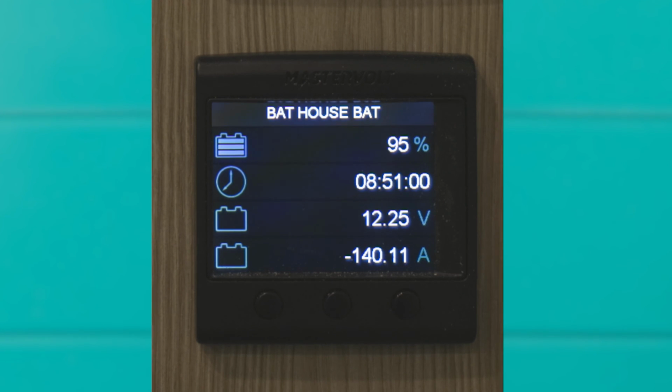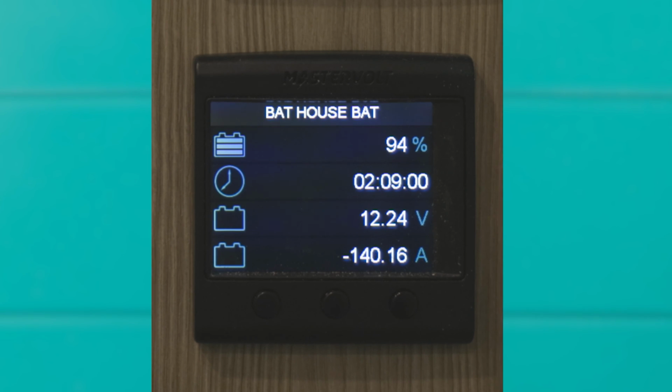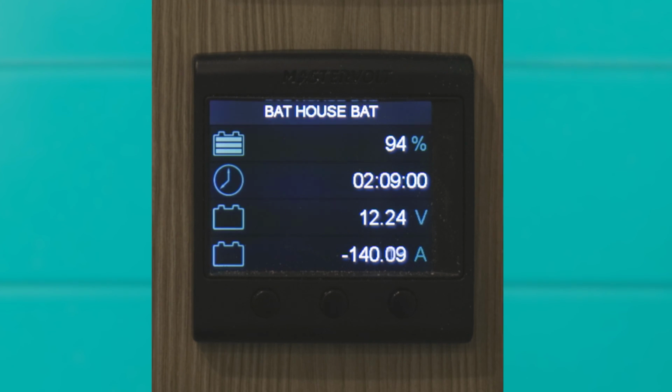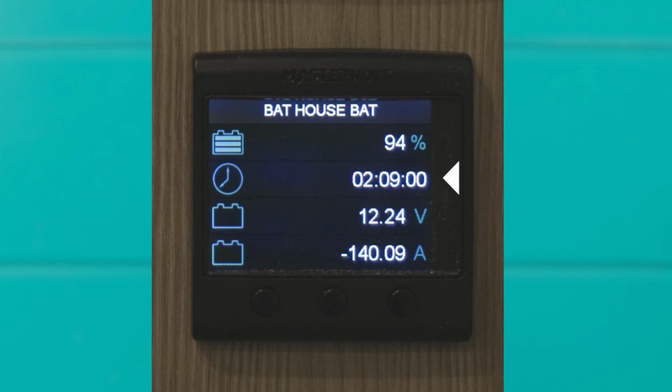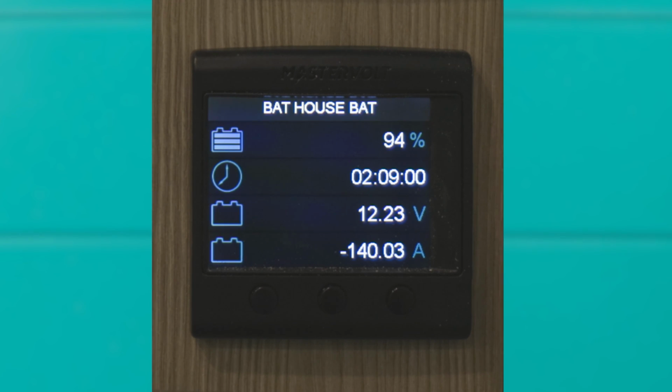The battery smart remote shows some crucial information about the energy in the battery. State of charge is a percentage of battery life remaining. It's like a fuel gauge showing a percentage of energy left in the tank. Time remaining is calculated by an algorithm based on current load on the battery, indicating how long the batteries will last until it requires recharging.